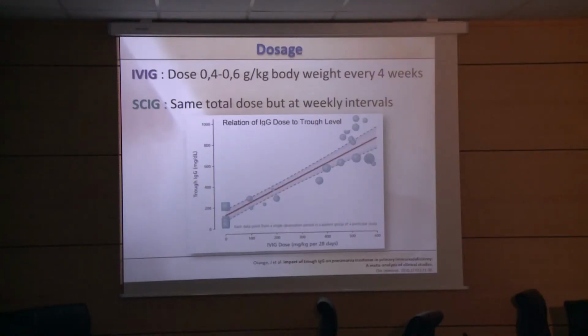About the dosage, the recommended dose today is 0.4 to 0.6 gram per kilo body weight every 4 weeks. That's just a general rule. For the subcutaneous treatment, it's the same total dose for the month, except that you're giving it weekly. And it's a very clear-cut relation: the more you give, the higher the trough level of IgG will get.